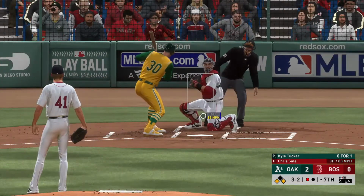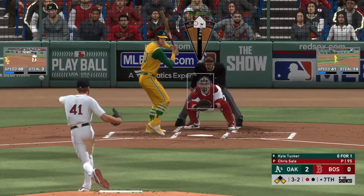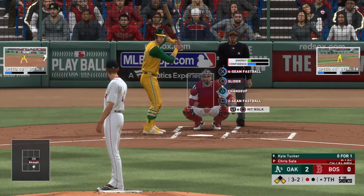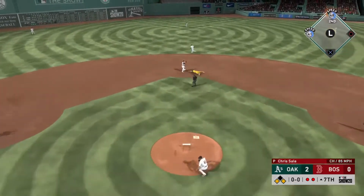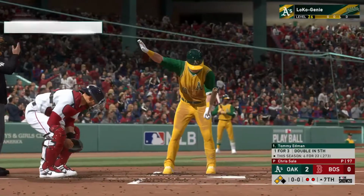Almost got him to go around, but instead it's ball 3. Great job to keep your hands back and not fully commit. The body was out in front on a great changeup right there, but he was strong enough to keep his hands back. Runner going a second time. Swing and a miss, strike 3. The throw way late, and he's in there easily at second.